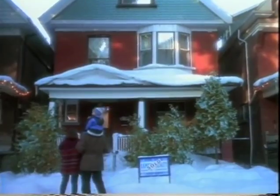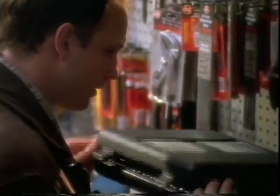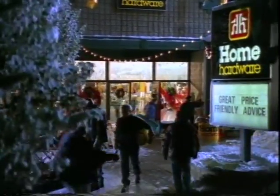I'll be home for Christmas. Finally, the first house we ever owned. This is the best Christmas present ever. It's gonna be fun to fix up. We agreed that anything else we gave each other had to be gifts for the house. Fortunately, we found the neighbor who had everything we needed. Now this would make a great Christmas gift. I'll be home for Christmas.